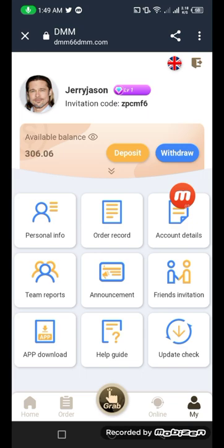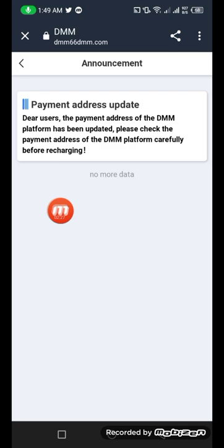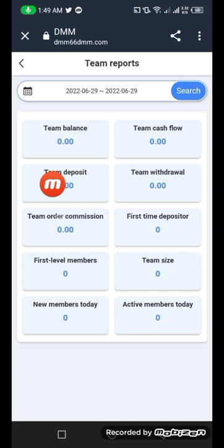So let's go to the home screen for the account details. This is account details here now. This is deposits and the deposit options here. Now you can see here about the home screen now. There are some announcements here, and this is the announcements here. You can see here also the team reports. I hope you understand. You can see the team reports about the home screen now.